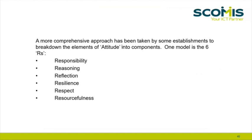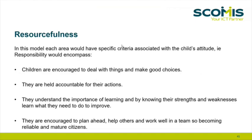Other schools in Devon use either a 5R or a 6R model and have broken down that attitude into the titles you can see on the screen: responsibility, reasoning, etc. And within each of those, there will be a parameter. Now, I've titled that resourcefulness. That's actually responsibility. So within that heading, the school have identified 4 different positive attitudes which they would like children to show. And then we can use Sims to take that into account.